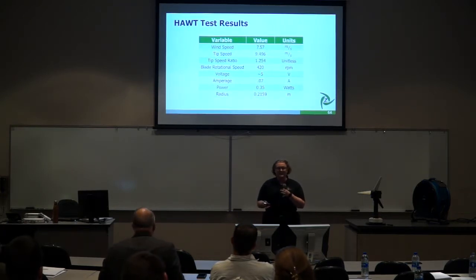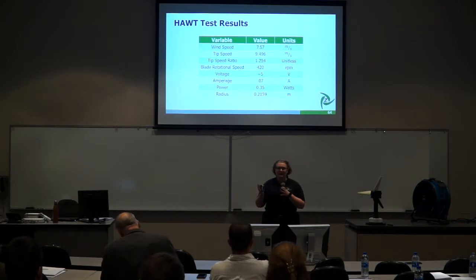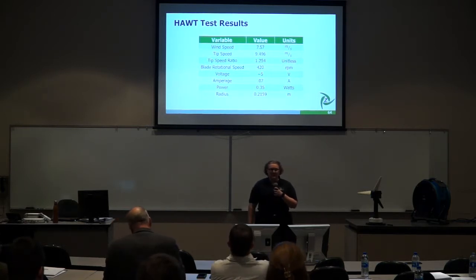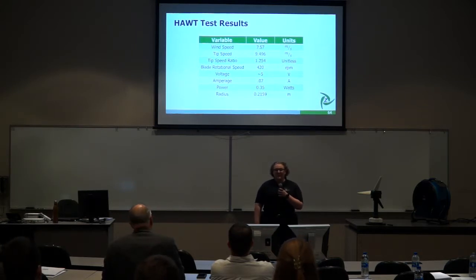This is the testing results for the HOT. We had a wind speed of 7.57 meters per second, which is in our expected range. The tip speed was 9.5, giving a tip speed ratio of 1.25. The blade rotational speed was found to be 420 revolutions per minute.